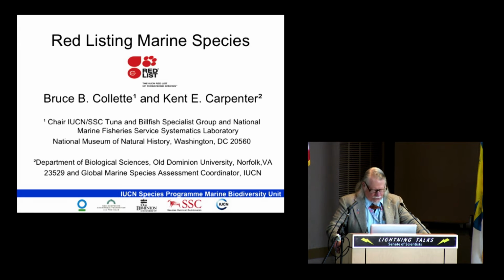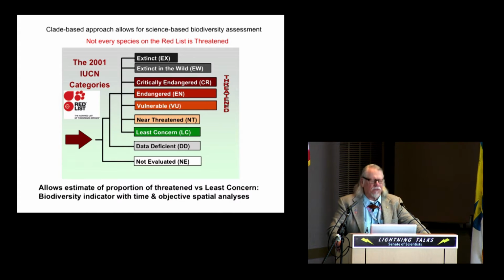5 years ago, the IUCN, the International Union for the Conservation of Nature, asked me to chair a new tuna and billfish specialist group to assess the threat status to the 61 species of mackerels, tunas, and billfishes. The IUCN maintains the red list of threatened species, which contains names, summaries of biology, summaries of the threat status to a wide variety of species, both plants and animals.